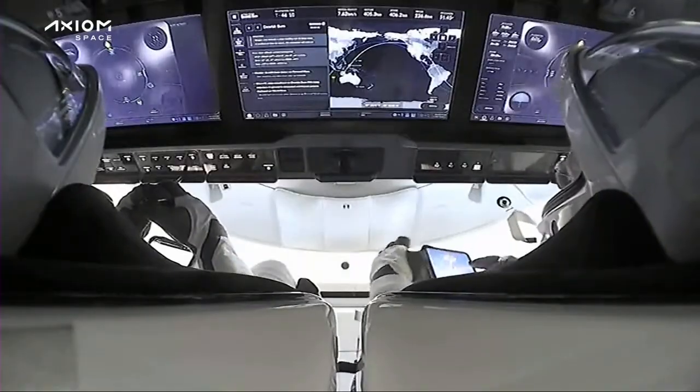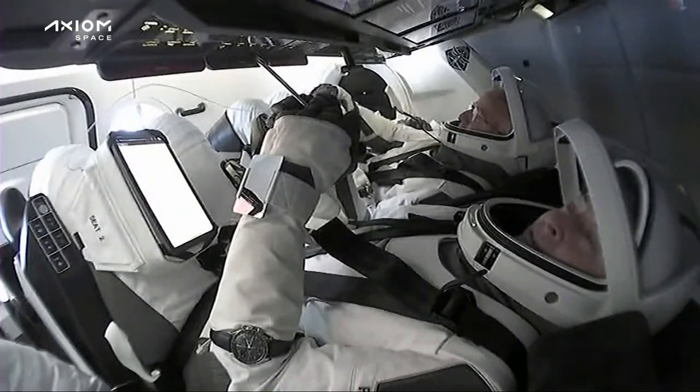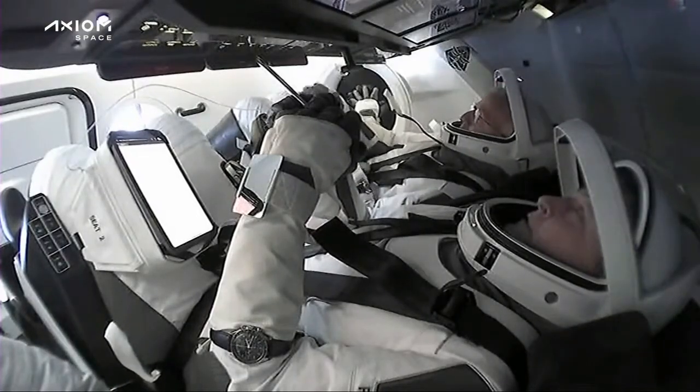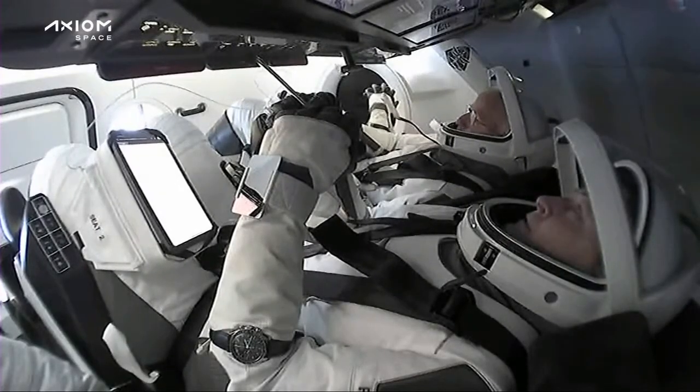Since Dragon is capable of splashdown on either side of the Florida Panhandle, we have 2 identical and fully equipped recovery vessels that are ready to support, one in the Gulf of Mexico, which is Megan, and the other in the Atlantic Ocean, which is Shannon.